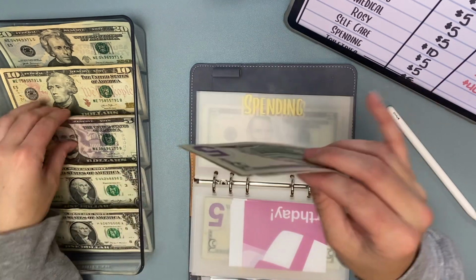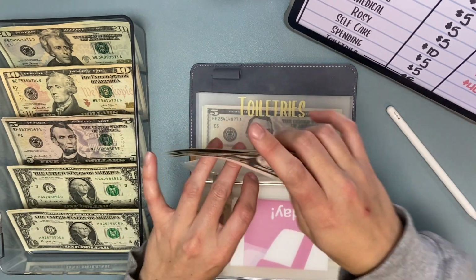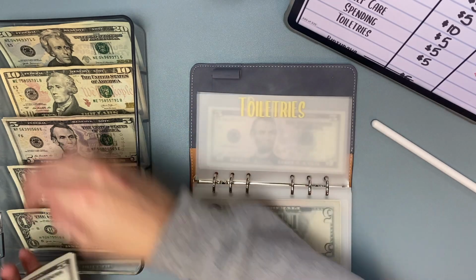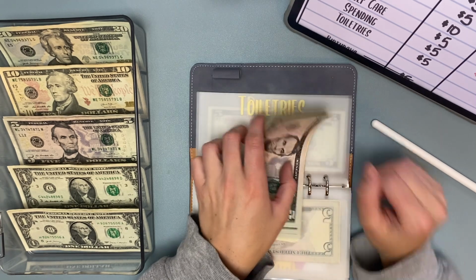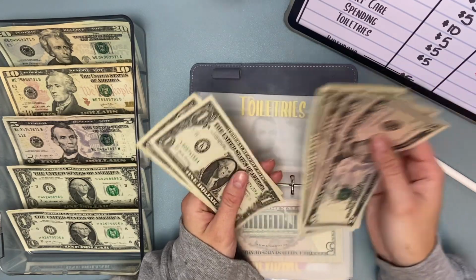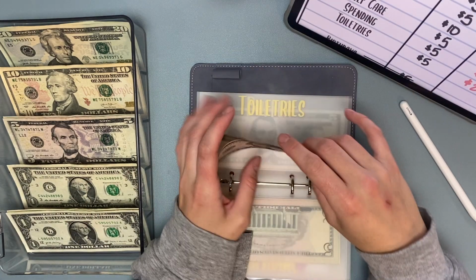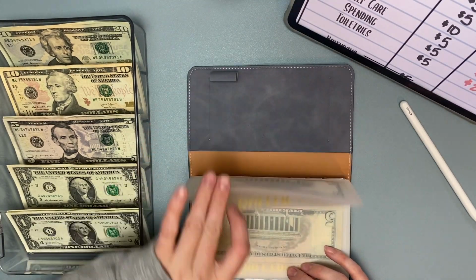Spending is also getting a 5. And we have 5, 10, 15, 20 in my spending. And then toiletries also gets a 5. So now in toiletries, we have 5, 10, 15, and 20. And we will put these 3 ones in my $1 savings challenge. And that is that on that. And buffer is not getting anything and it has $5.